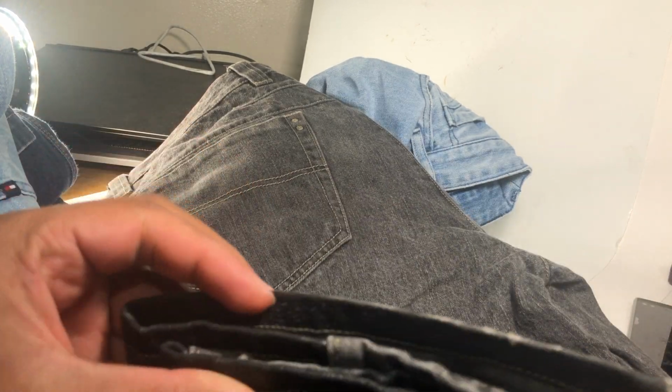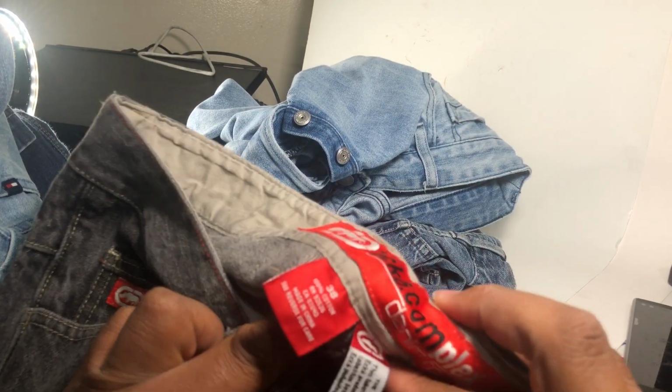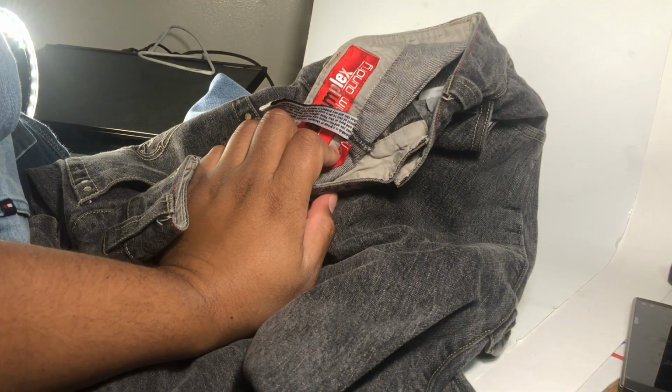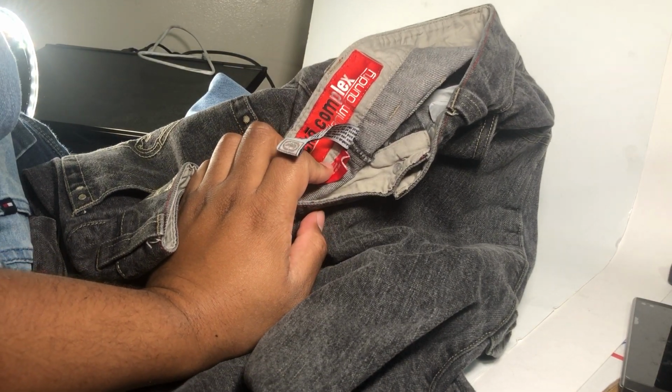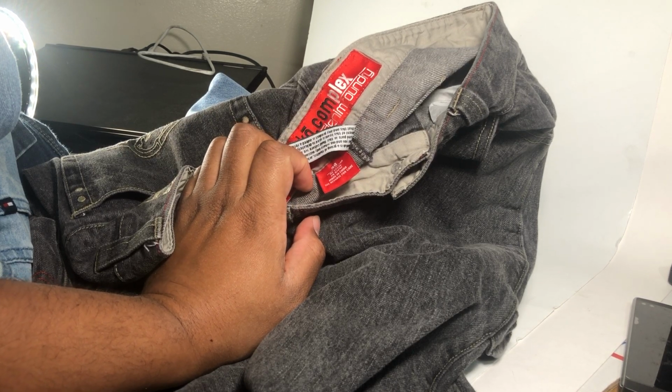These are some Echo jeans. Look at that, it has like a rubber texture to it at the bottom. So that's pretty cool. These are size 38. Sorry for the weird angle, but those are the jeans I have so far to put up.